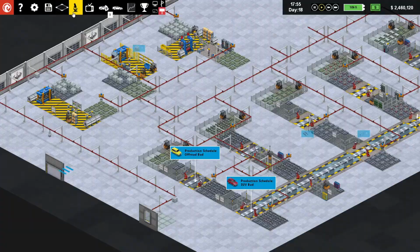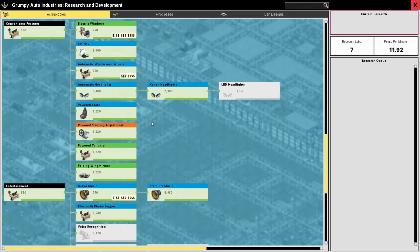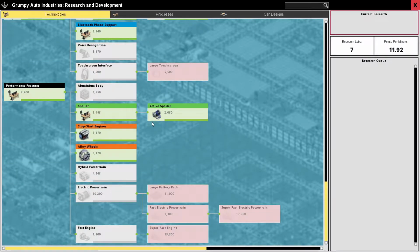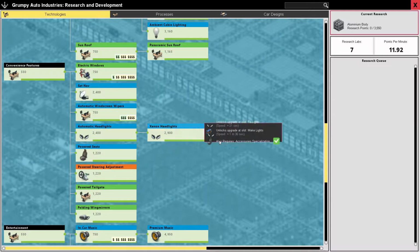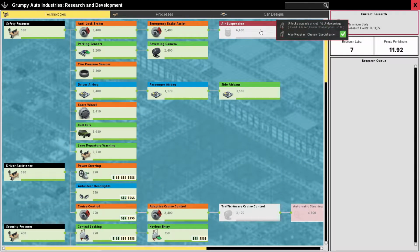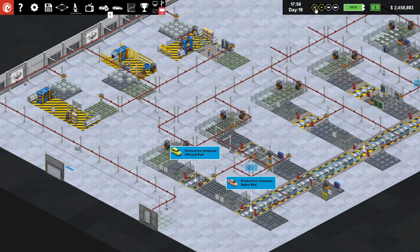It looks like we're out of R&D. So let's R&D something that we can use to increase the sale of our vehicles. These are quite expensive down here, the hybrid area. So let's go back up here. Let's go with an aluminium body. Wow. Air suspension, sure. And back to processors. Let's just pause this for a second.